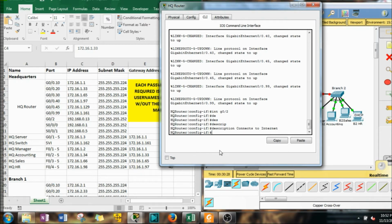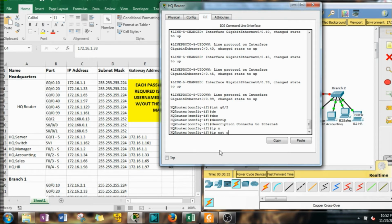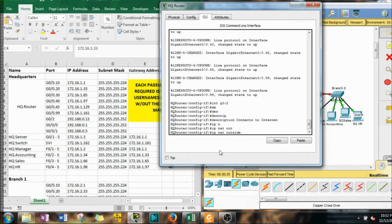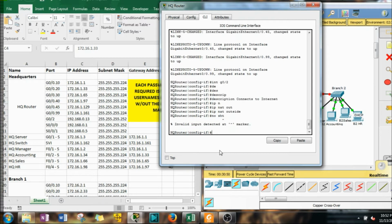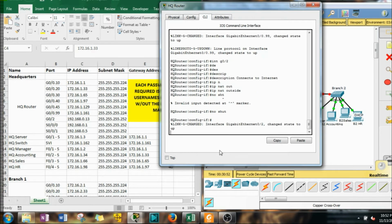All right, no VLANs for this guy, but this is going to need to be translated to the outside address. So we're going to use NAT outside, and this is important later. If you guys don't really remember how NAT works, just go look up my video on how to configure NAT, or how NAT works, whatever I called it. It was a video I did like a week and a half ago or so. IP NAT outside. No shutdown.